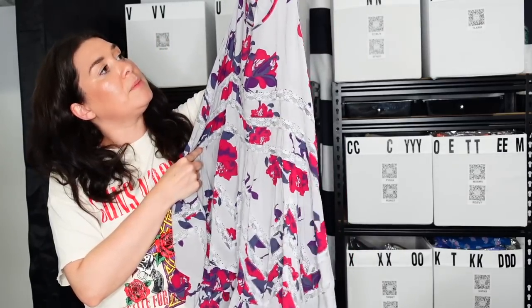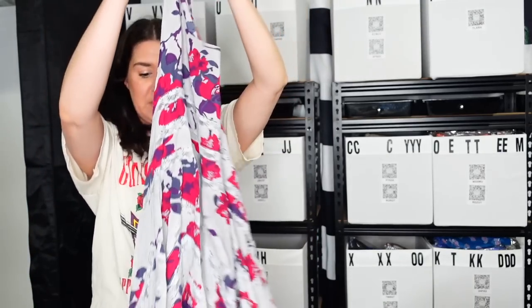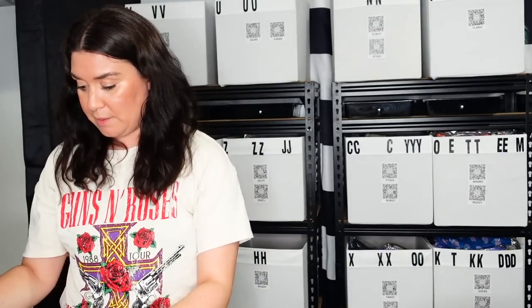This is instantly Free People, extra small, way oversized, gray, little floral trapeze tunic. I feel like I've sold that 100 times.